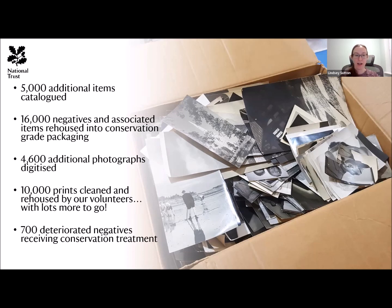So our current Revived project is building on the work of our previous project, and hopefully we'll be able to get more of the priority tasks done by the end of this project in February next year. As part of Revived, we're working with a team of wonderful volunteers who are helping us to clean, repair and rehouse some photographic prints which have been packaged quite haphazardly, which you can see here.